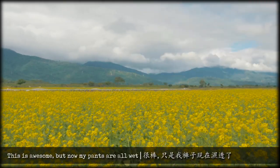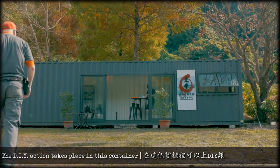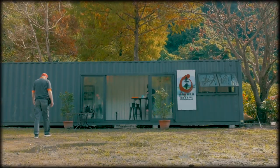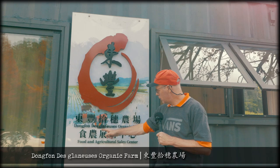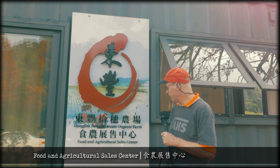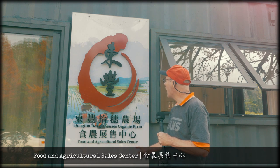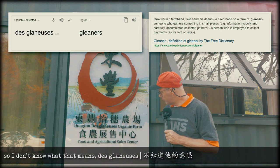But now my pants are all wet. Total DIY action takes place in this container. But the scones are quite delicious. Dongfeng des Glaneuses Organic Farm, Food and Agricultural Sales Center. I don't speak French, so I don't know what that means.